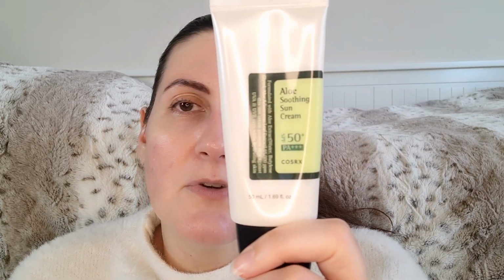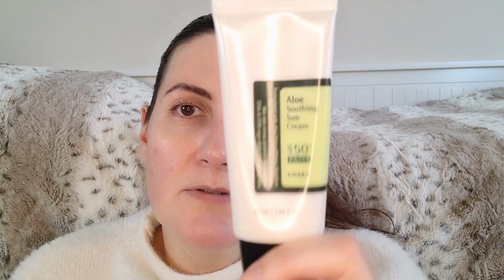This is from COSRX, Aloe Soothing Sun Cream SPF 50. Love this one. I have used so many tubes of this sun cream. It does leave again a slight white cast. It's not very predominant, but it's there. So for darker skin tones, maybe this one is not for you.